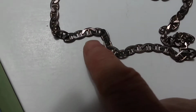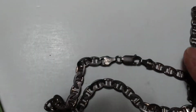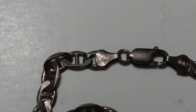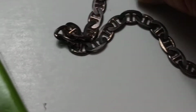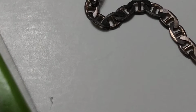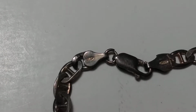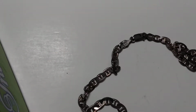And then we have, actually, this is the best piece of them all. This is a silver chain, as you can see, with these flattened chain links. You can probably just about see this. This says Italy, it's upside down. Here you can see it also, Italy. And I think I saw a sterling silver mark on this. Let's have a look. There you go. So it's a 925 sterling silver chain. It has a good length. So I'm pretty happy about this. Nice little find for free.